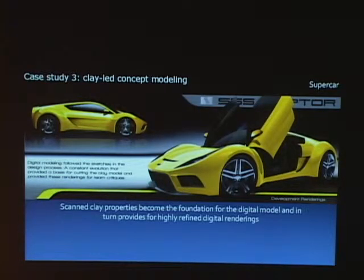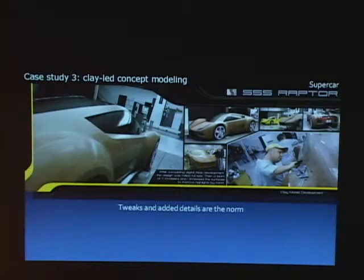This car was, I'm sorry, I skipped over a point. This car was a clay lead project, which means the full-size clay property is what drives this project. It's not someone in a tube driving the development of this product. So every time there's a change in the clay, we use a machine which basically scans the surface of the clay and digitizes it. So we can get this into 3D, and then we can make more changes or whatever.